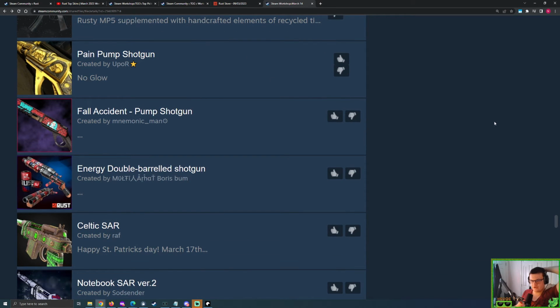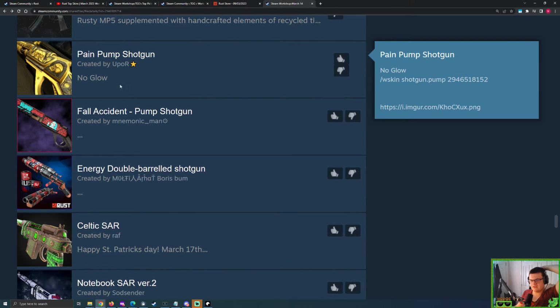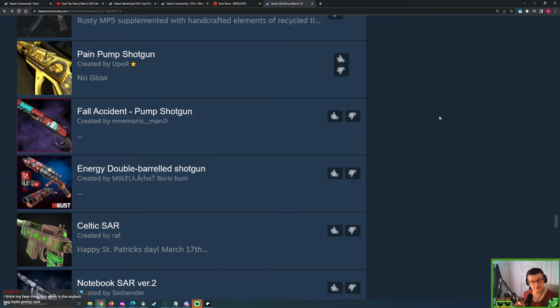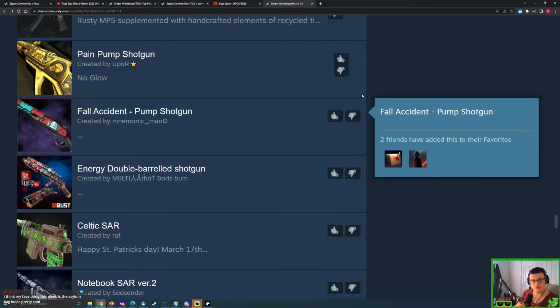Now on to pump shotguns. Gentlemen, Mr. Upor has made the Pain pump shotgun. Last year we only got one pump shotgun skin being accepted, so could we see one being accepted this year? Would it be the only one to be accepted this year? Well, you can show your support. It's up to you.